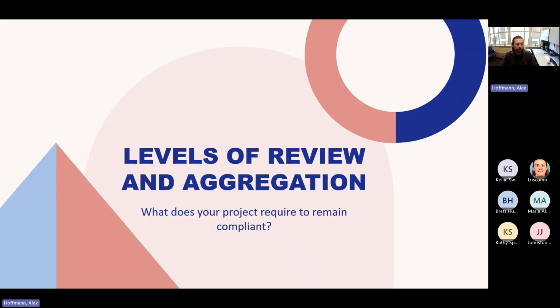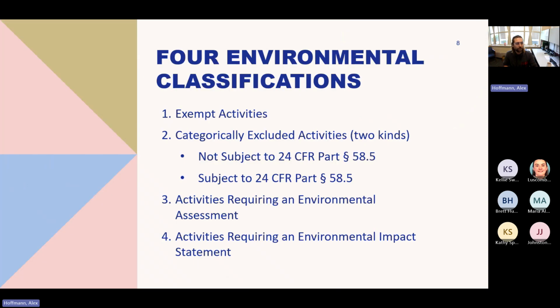Let's talk about levels of review and aggregation, because this is really what is going to apply to you as a subrecipient. You're going to come to the city and apply for federal funding to support your project. And what project you're doing will ultimately determine what sort of compliance you have to do on your end, if any at all, or if the city will just cover it on our end.